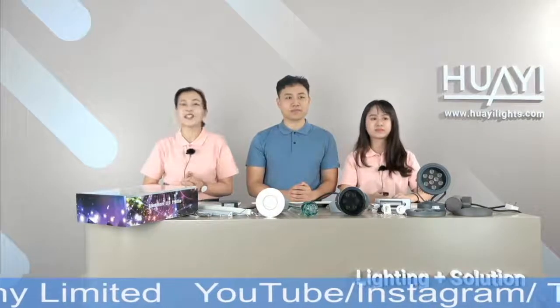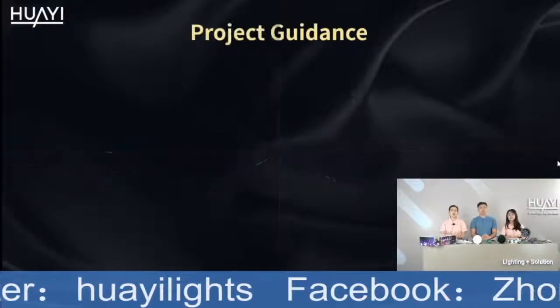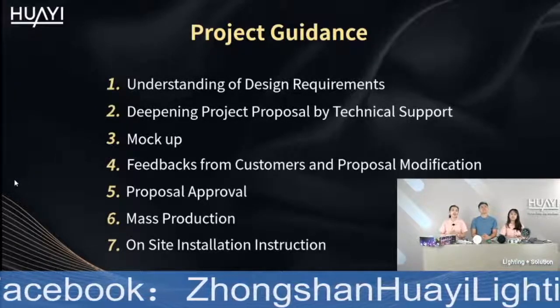Okay, so what is the process to support our project lights? Basically, you can see the process below. First of all, understand the design requirement. As we know, communication is very important. You can share with us the project design, CAD drawing, or rendering image so we can get ready to support anytime.